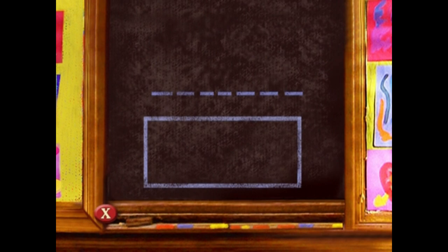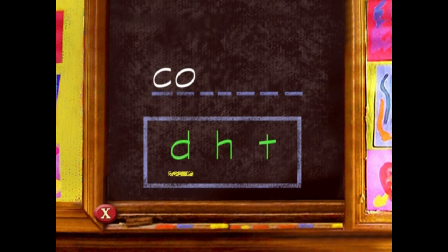Here's the next word. Spell cottage. Cottage. What's the first letter? D. Not quite. Sound it out. C, c, cottage. S. Try sounding it out. C, c, cottage. C. A. Oops. Try again. Cottage. H. Guess again. Cottage. O. D. Try sounding it out. Cottage. H. Guess again.